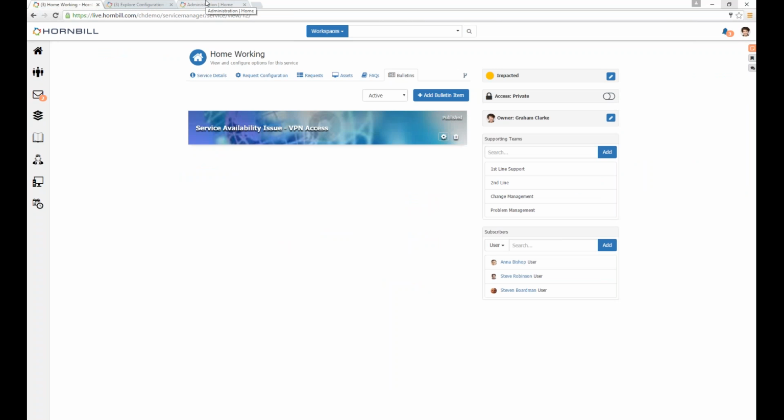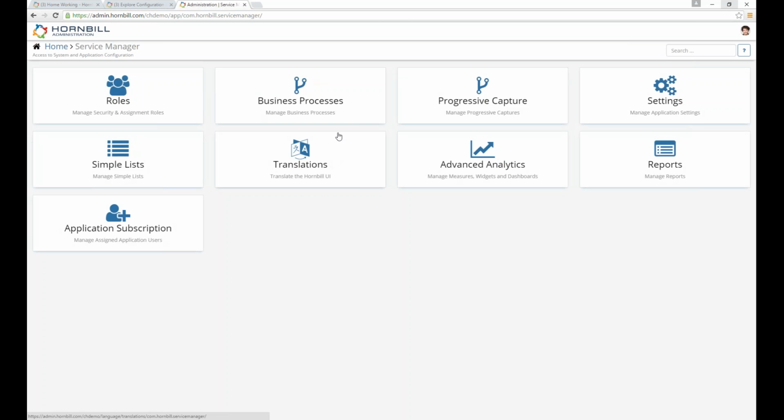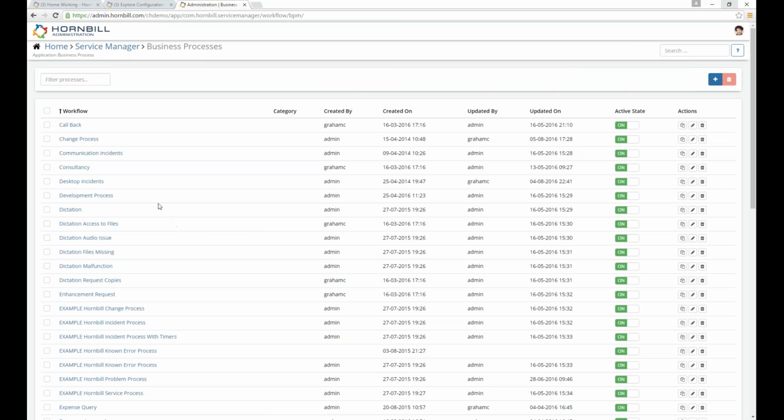The next thing I want to show you, just before I get into the actual ticket management side of things, is how we set up those processes and, I want to say self-service wizards, but we call them progressive capture questions now, basically. So this is the administration side, first of all, and again I'm using Chrome. And I'm going to go to the Service Manager application, and as I mentioned, the progressive capture engine is the questions, the information we're gathering to be able to deal with that ticket, and the business processes are the fulfillment process that you guys want to kick off.